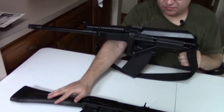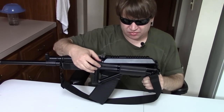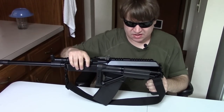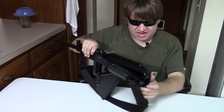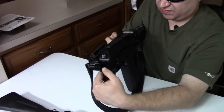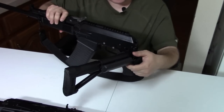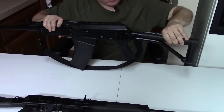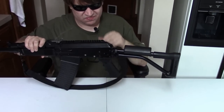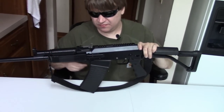Whereas this stock is made out of reinforced polymer, this one is mostly tubular steel with polymer butt plate, but has rubber on the end, and this movable cheek piece. Now the release on this is actually in the back here. Again, very RPK style. Like that. This one has a very stiff stock, which is generally a good thing, especially for 12 gauge. So your butt plate flips up. And that's pretty much the walkthrough of the two guns.